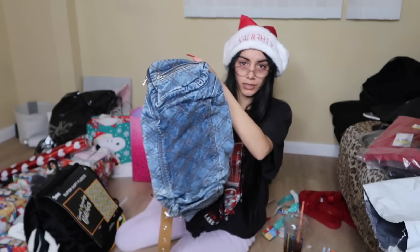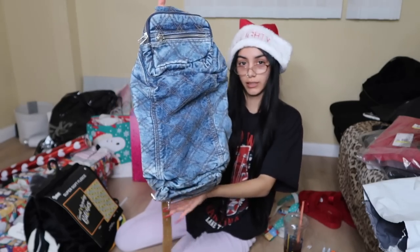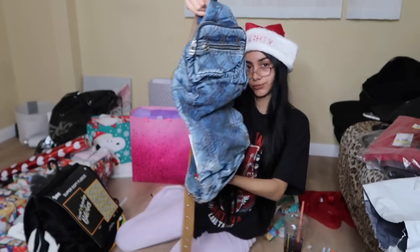Got her this bag she liked from Urban Outfitters. She liked it, so got it. It's really her style too. Last but not least, I got her a whole bunch of these hand sanitizers because these are her favorite and she uses them all the time.